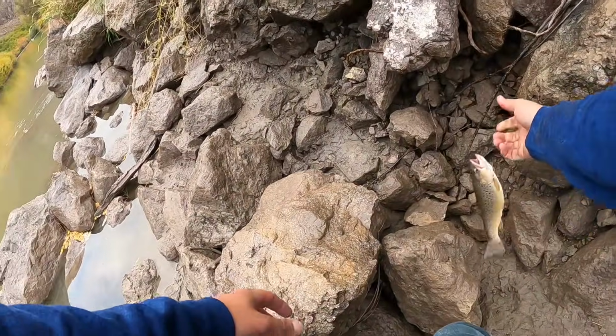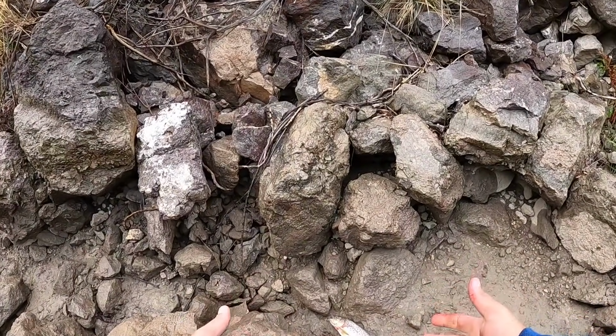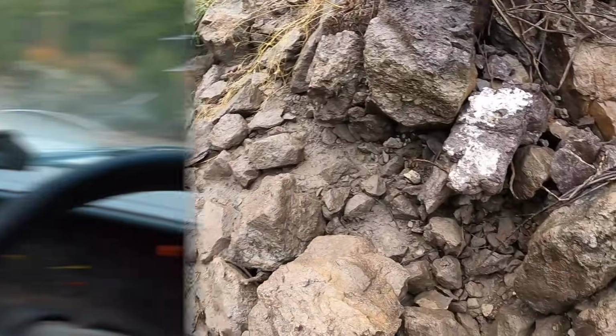All right, so we'll just set our fish right there for now. He is dead. I just knocked him on the head. Okay, there you go. Stay there.